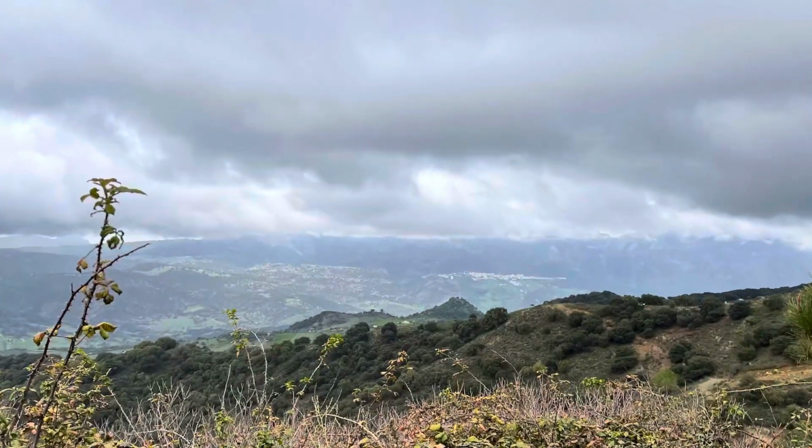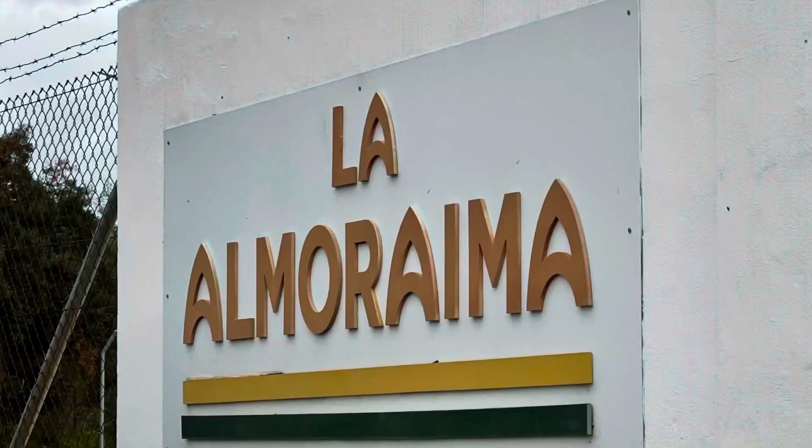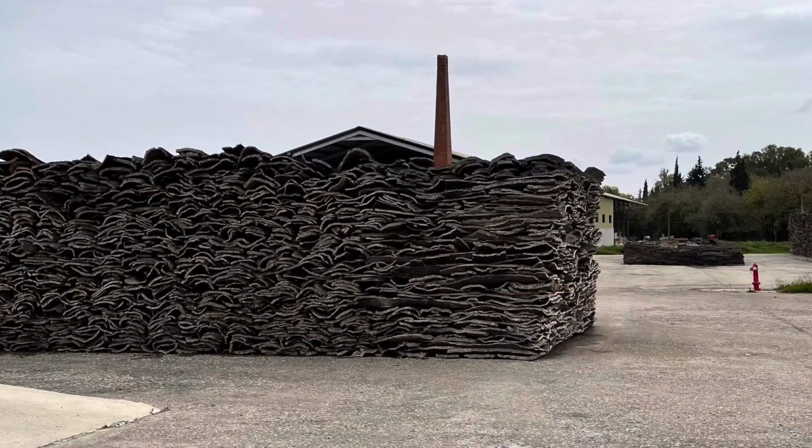This morning we left Ronda. Now we're heading south 2 hours to Gibraltar. Along the way we passed a cork processing mill. I think of it as a lumber yard, but for cork.